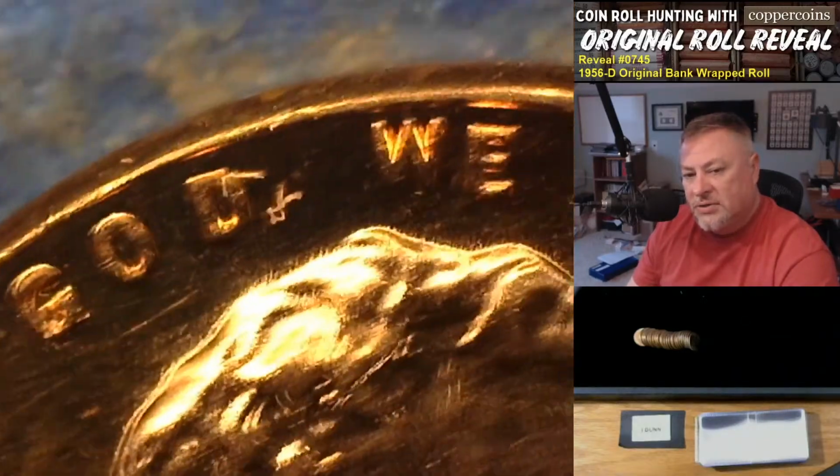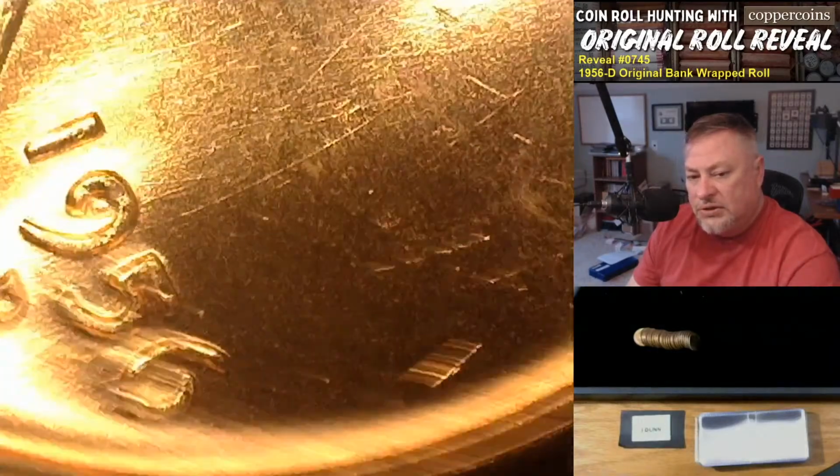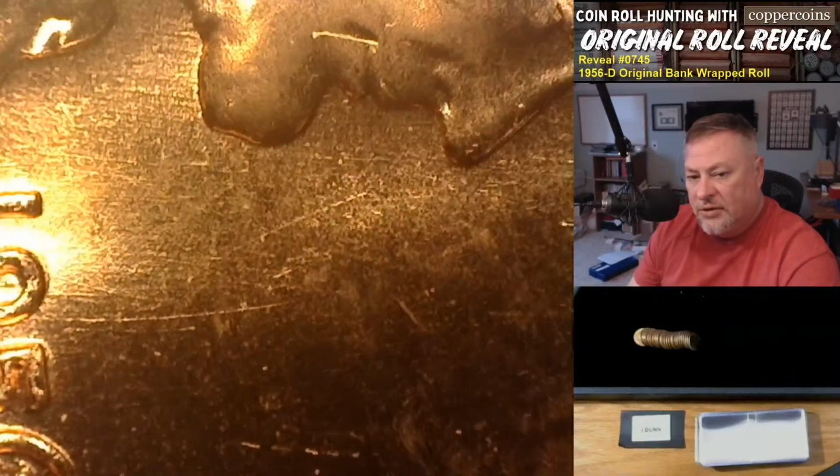This is going to be a normal coin here because we have those die scratches. We got one running up from the 9, then we've got another one that actually points to the nose. So there's the one running up from the 9, there's the other one that points to the nose. We know this die pair.